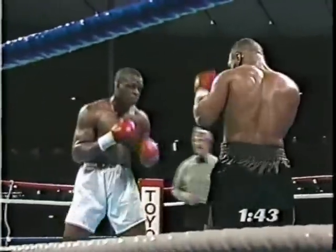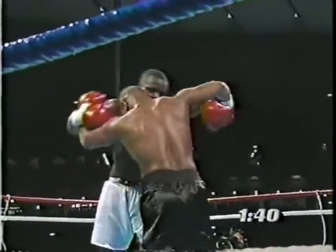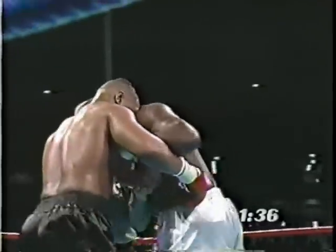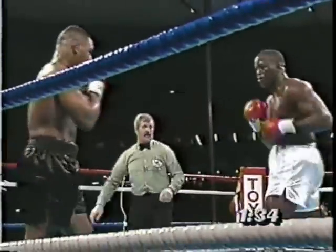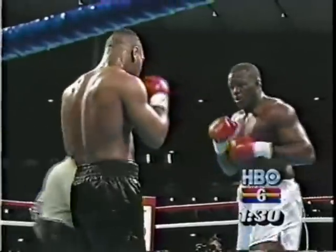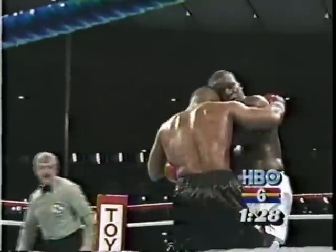The combination which destroyed Bruno and which has been so effective against a lot of opponents is the right hand to the body, followed immediately by the uppercut. And that punch lands when a guy is against the ropes or in a corner. And Douglas has not been there. Tyson finally blocked the right hand lead.